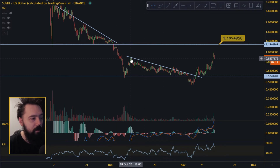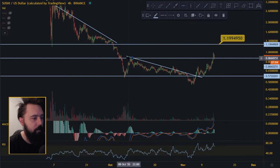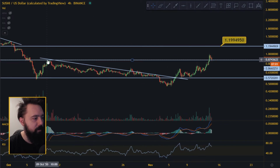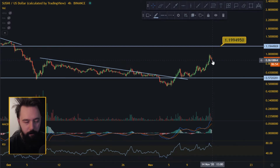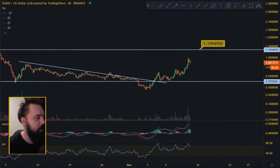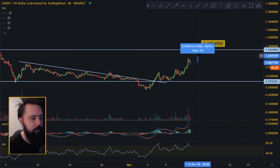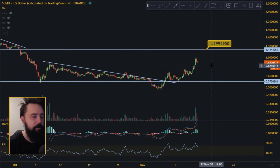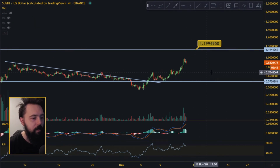It broke already this top over here. See this top over here, it's testing as support. This was a previous resistance. It broke through the resistance. Now it's testing as support, and the next job is to test 1.2 as support. And how much up there is? That's 35%. So you got 35% upside.